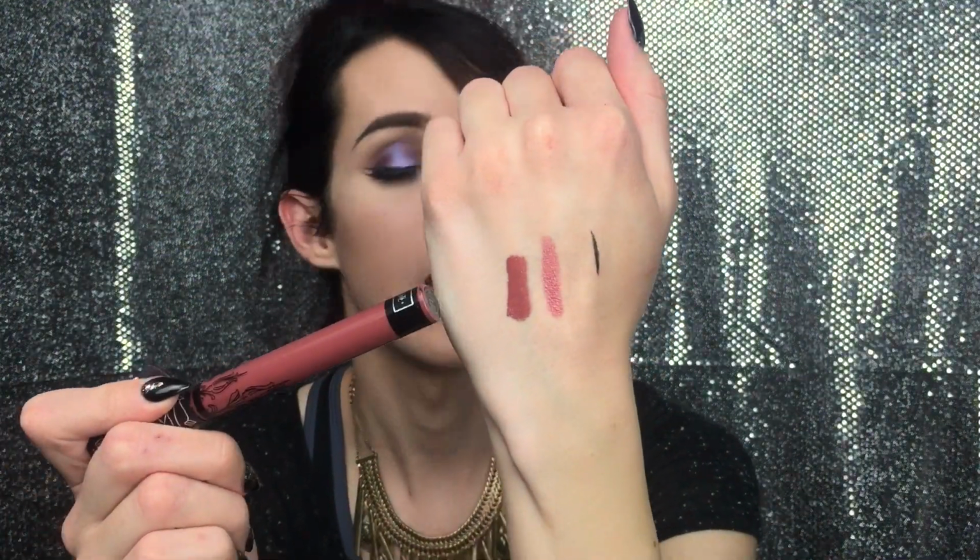Some people are afraid of liquid lipsticks because they're just not used to it, but come on, girl. Like, that's pretty. That's real pretty. It's so pretty. And it just looks so good. And it lasts all day. So, I highly recommend these.